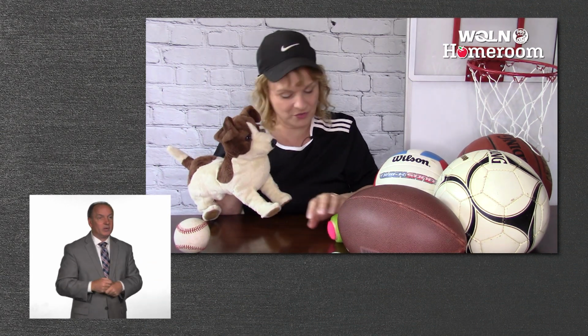Oh, yeah, I know. This is Bingo's tennis ball. He's pretty excited about it. Yeah, I know. You like it, don't you? Let's not get it all slobbery, though. He likes to play catch with it.